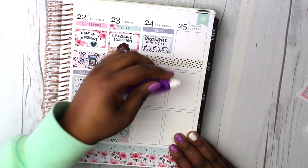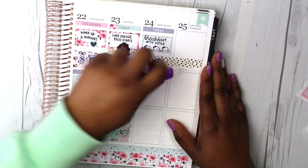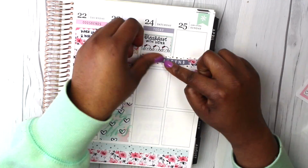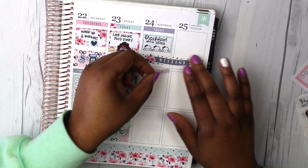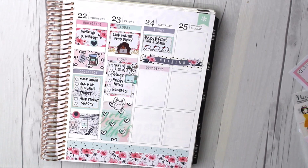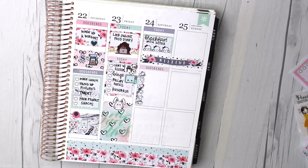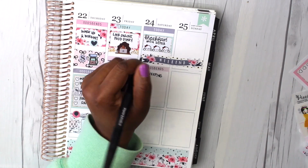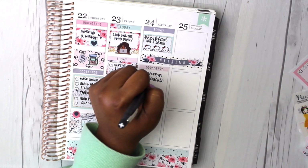But back to this plan with me and less of my rambling, I went ahead and put down some of the Munchkin stickers, which kind of symbolized me and my two older sisters, so I really liked that little sticker. I put down some washi tape, which was the rose gold polka dot washi tape, and I put a weekend banner. And you saw me try and white it out because I was going to put more washi tape, but that new whiteout I got literally stopped working on me. So I don't know what it is with me and whiteout, we're just not feng shuiing for some reason.